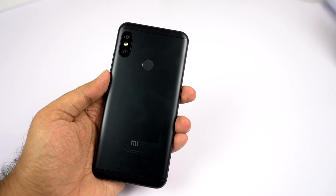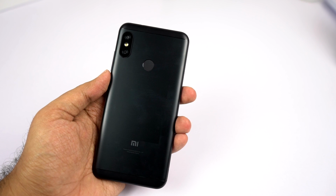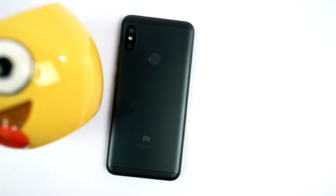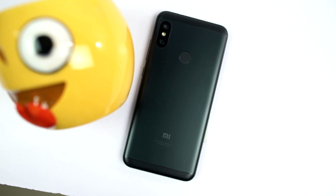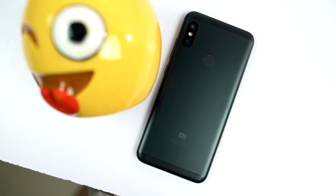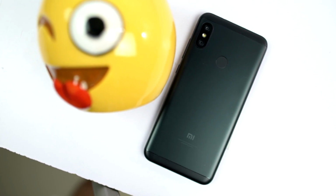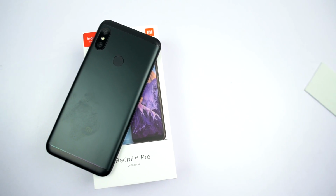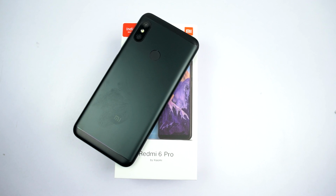Now let's have a quick physical overview and then check out the specs. Now on the back we have a very familiar design which we have been seeing with phones like Redmi Note 5 Pro, Mi A2, even the Redmi Y2, and the build is also very similar to Redmi Note 5 Pro. You have a metal back with 2 plastic strips at the top and bottom, but surprisingly the camera bump isn't all that big.